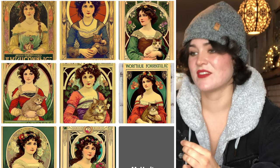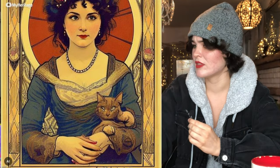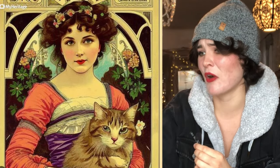Art Nouveau poster. So yes, just definitely taking a lot of inspiration from Mucha. Ooh, I love the blue. I've got cats in my arm. I've got a lot of cats in my arm. Why do all of them have cats? Okay, what does it say?